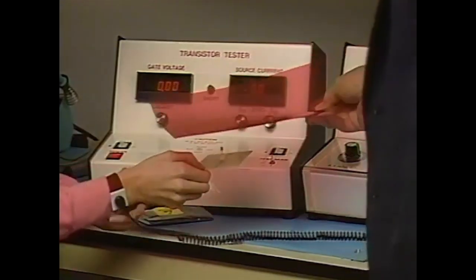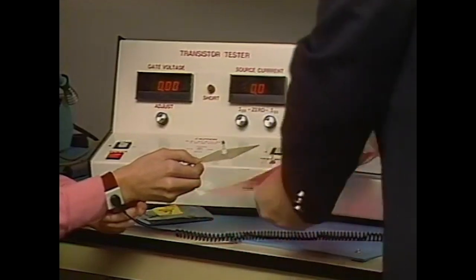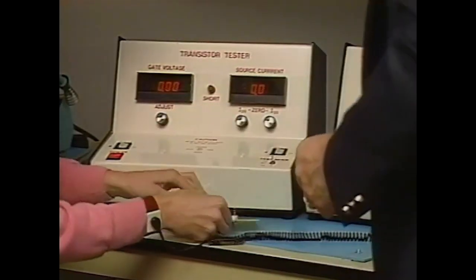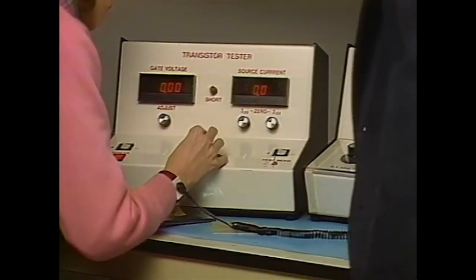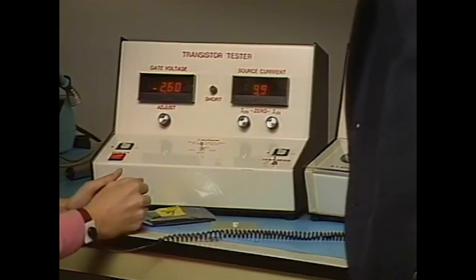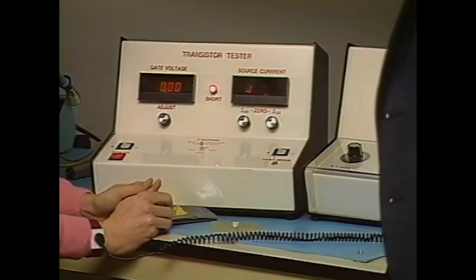Okay, now I want to wave this over the top without touching it. I'll wave it under the bottom. Okay, now check it again. Okay, that part's still good. Check it for leaks. Uh-oh, it has a short. And I didn't touch the transistor.